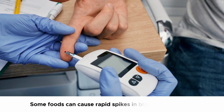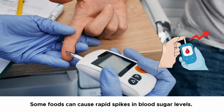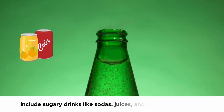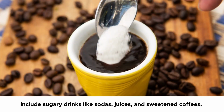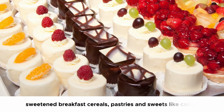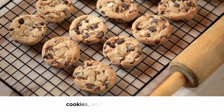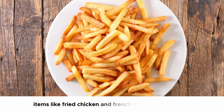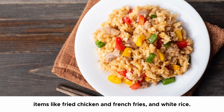Some foods can cause rapid spikes in blood sugar levels. 5 of the worst for blood sugar include sugary drinks like sodas, juices, and sweetened coffees, sweetened breakfast cereals, pastries and sweets like cakes, cookies and donuts, fried foods, items like fried chicken and French fries, and white rice.